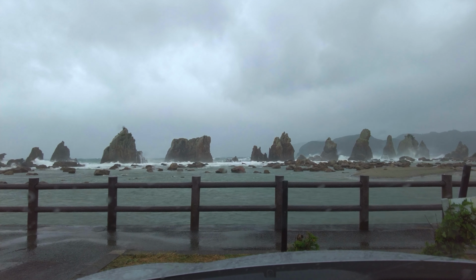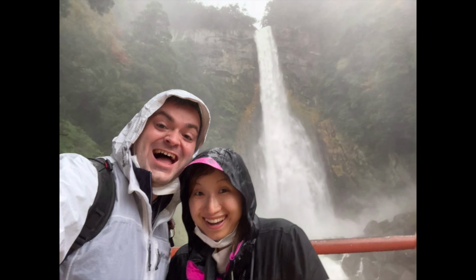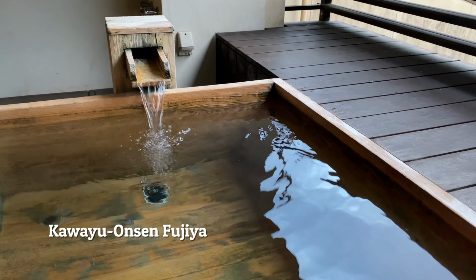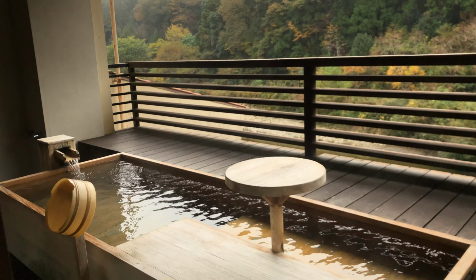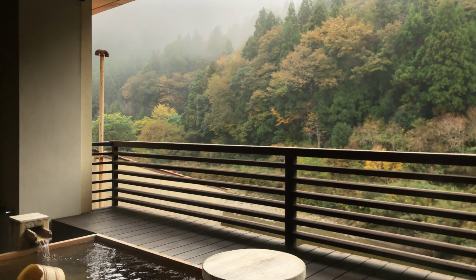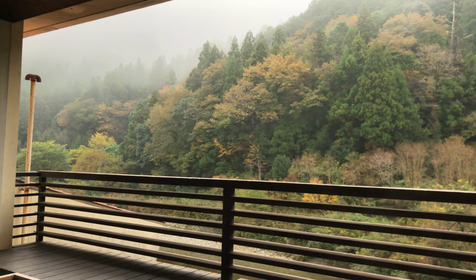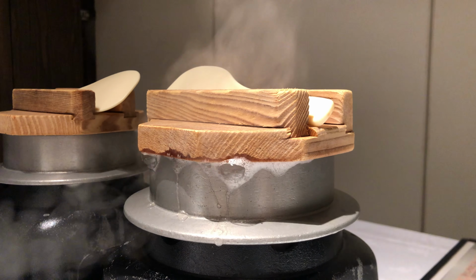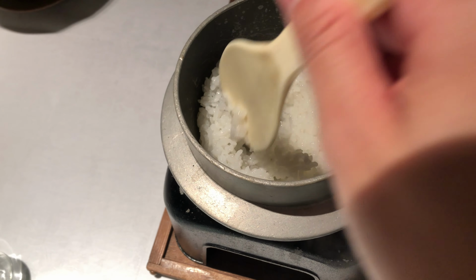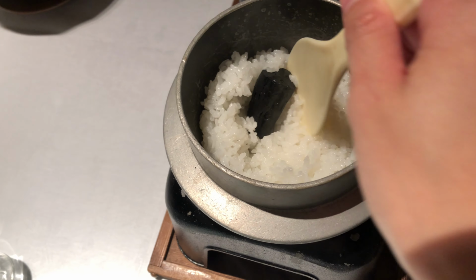It was a super stormy day, and since we got so wet from the waterfall, it was such a treat that our traditional Japanese hotel, a ryokan, had a private onsen hot bath to warm up our bones. Another treat was the delicious traditionally prepared food we had at the ryokan.